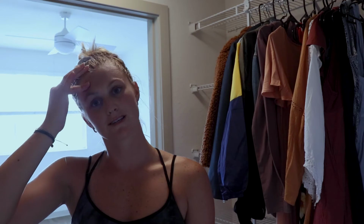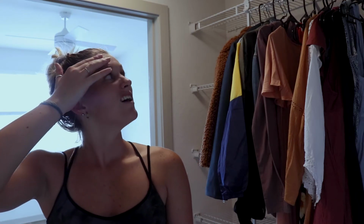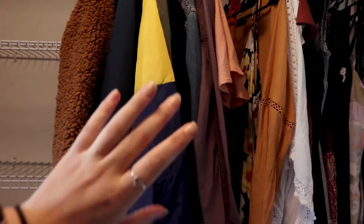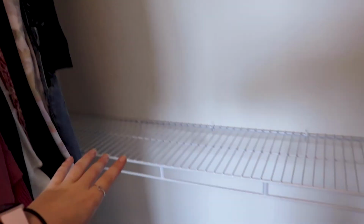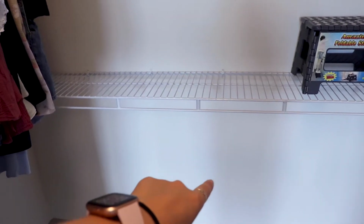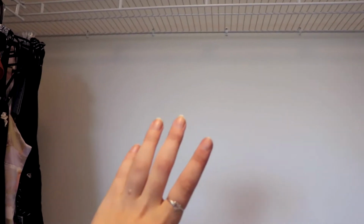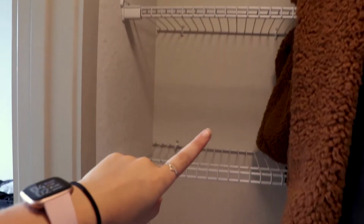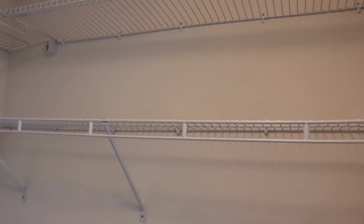Figure out how I want to set up my closet. I'm so indecisive. I've got jackets and dresses, and then on this bottom one I'm gonna hang like hoodies, and then up there I'll hang all my shirts and everything, and here I will probably do all my pants. And then on this one, I'll probably do t-shirts and long sleeve shirts.